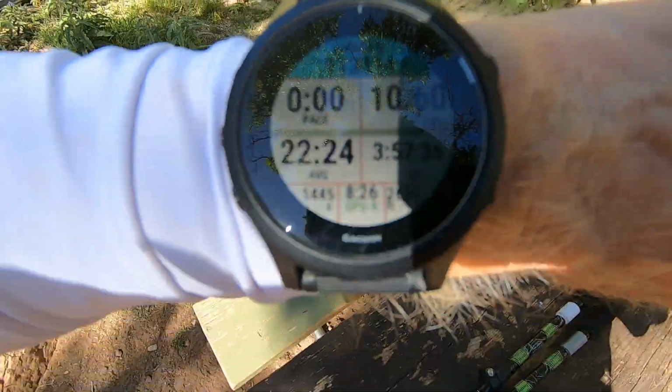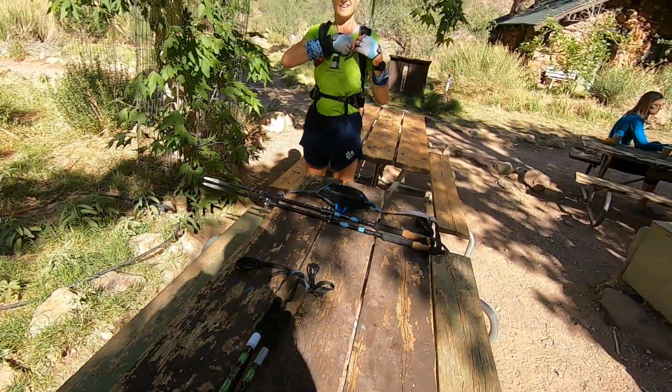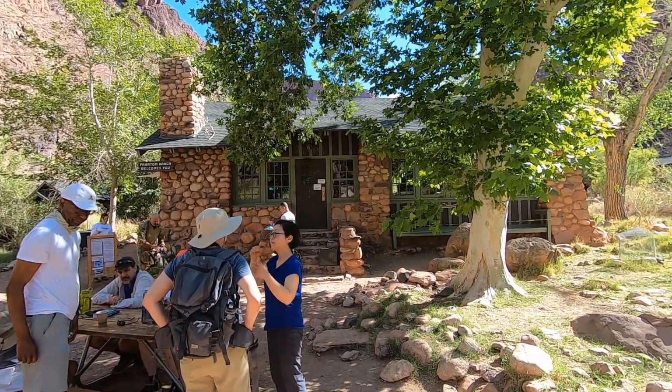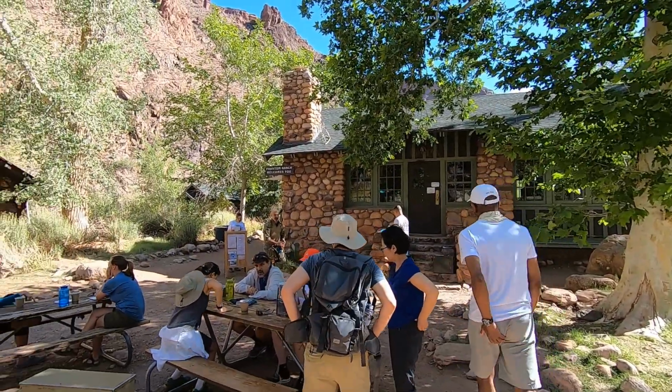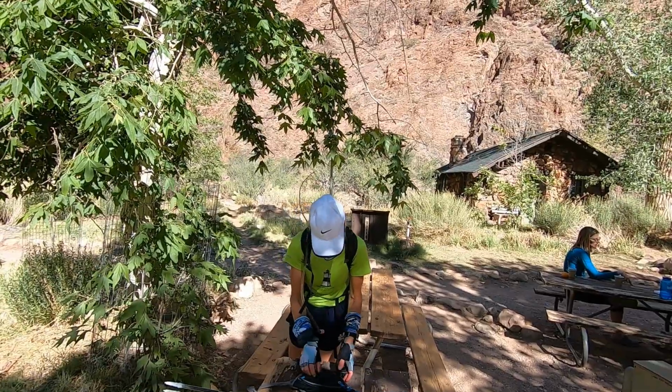At Phantom Ranch, just short of 4 hours, 10.6 miles. This is the canteen where you can get some food and drinks. Known for lemonade.